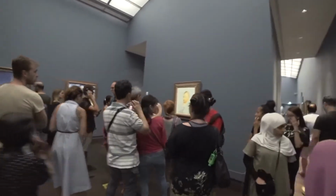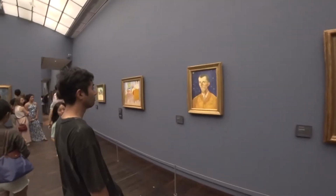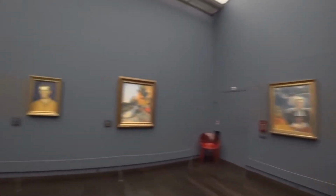People really love this Van Gogh self-portrait. Seems Van Gogh is a favorite tonight. There's a Van Gogh. So we have Paul Gauguin on this side of the room, and then we have Van Gogh on this side of the room.